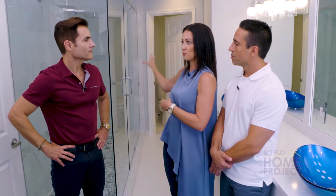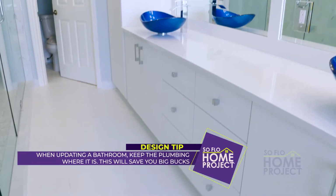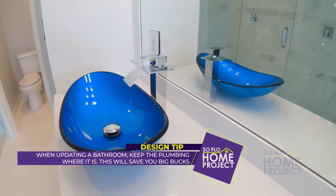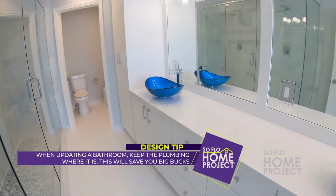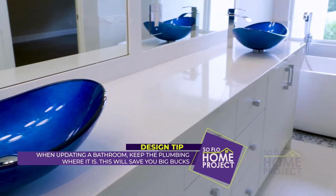We did a little reconfiguring of the space. So before we had his and her separate vanities on opposite sides, we had a small shower and a small closet. So we kind of ripped everything out and reconfigured a little bit to have one big shower and one big vanity. So you have lots of storage and counter space, and I feel like it's a lot more functional now. Absolutely. I mean, it amazes me how you still have the same square footage, but the space planning was key to completely transform this bathroom.